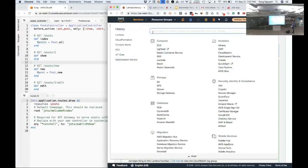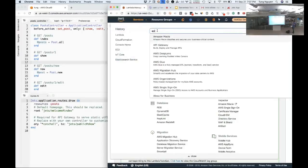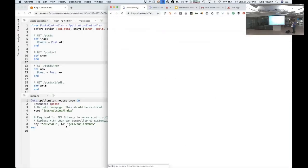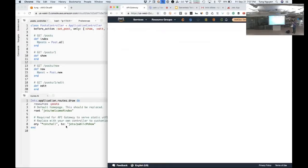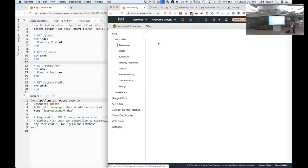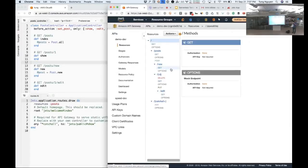Let's see what else we should check out. API Gateway. And the route style down there, right? So that one resources line extends out to the 7 product resources, right? Create, read, update, delete, and then here it is. Here's demo dev. And those correspond to the resources right there. Okay. So let's see. I think I'm gonna go back to the slide deck.